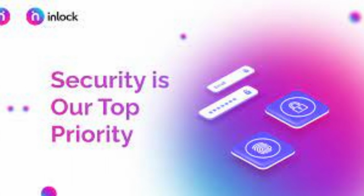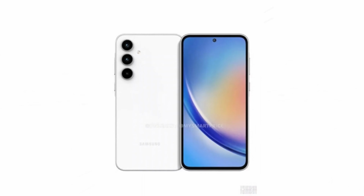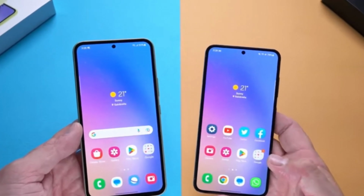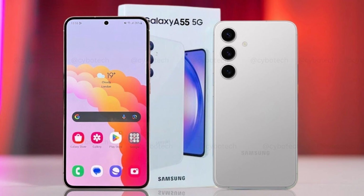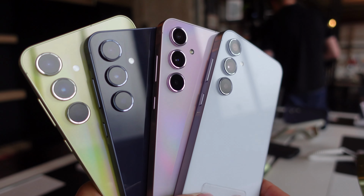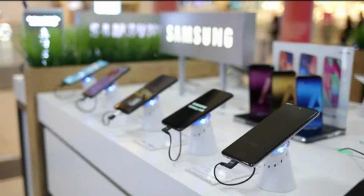Security is a top priority, with both devices debuting Samsung Knox Vault for enhanced data protection. Samsung promises 4 years of major OS updates and 5 years of security patches for both devices, ensuring longevity. In terms of pricing, the Galaxy A55 starts at €480 for the base variant, while the Galaxy A35 starts at €380, making them both compelling options in the mid-range segment.